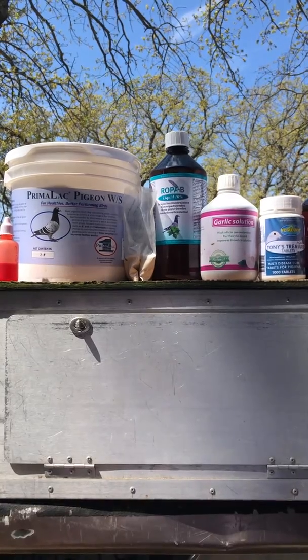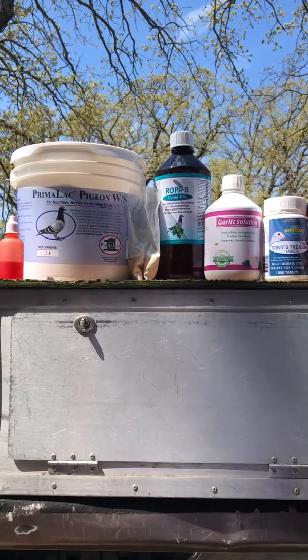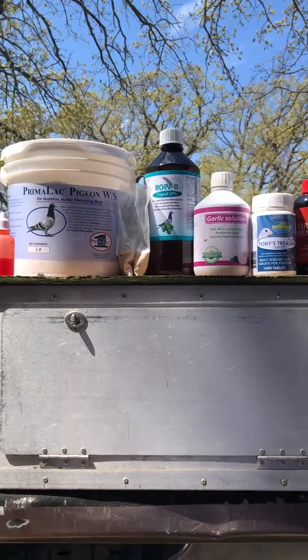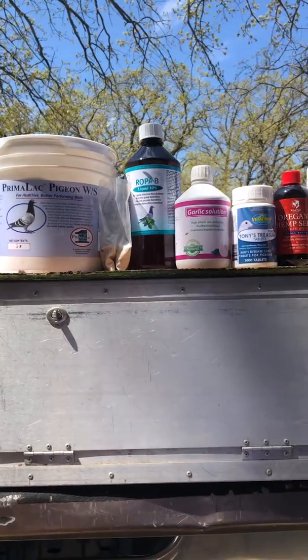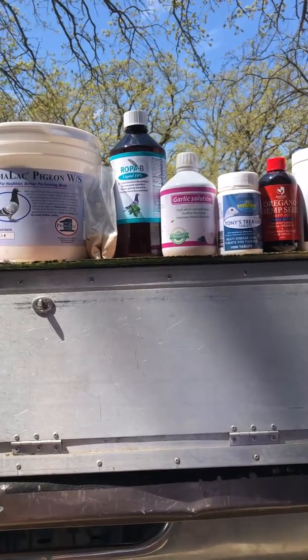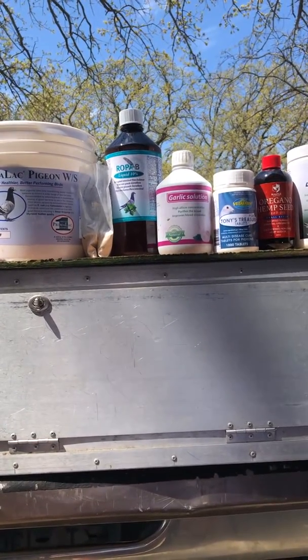But if they can see their buddies and move around freely in that box, I think it just helps them that much more. That's personal preference. Everybody has their personal preference. I'm just telling you what I like to see when I open the box.